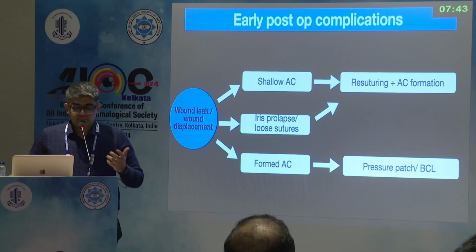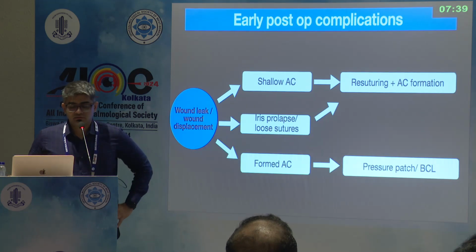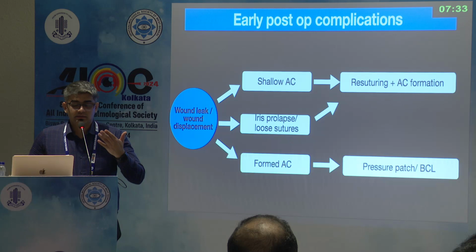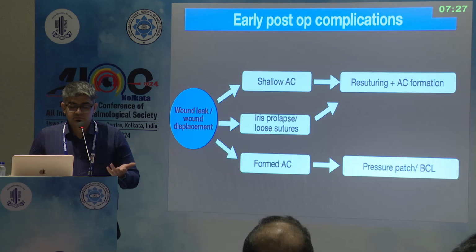Early post-operative complications are what we commonly see, especially while learning: wound leak or wound displacement. If it is associated with a shallow anterior chamber, it has to be resutured, and if there are loose sutures, suture exchange has to be done. If there is any iris prolapse, it also has to be taken to the OT.